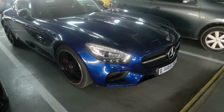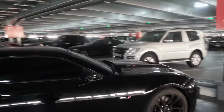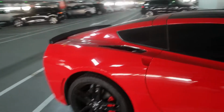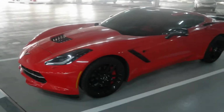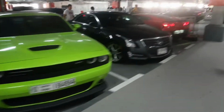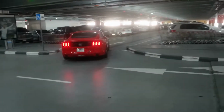So we're going to park next to this Mercedes coupe. So I've just come to the Mall of the Emirates and parked outside this nice Mercedes, an AMG GTS. Along the way there's lots of nice sports and luxury cars. We have here a late model Corvette. Everything in Dubai is all about the look. Just walking along, passing a Maserati. There's another Corvette. Ford Mustang, finding a park. Four-wheel drives. These sorts of cars, they're all very common here.